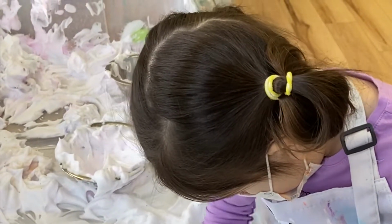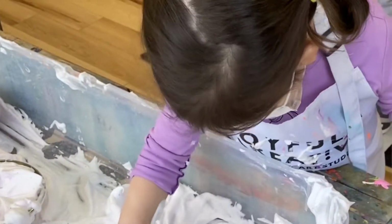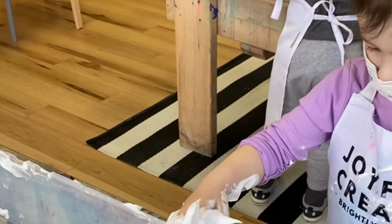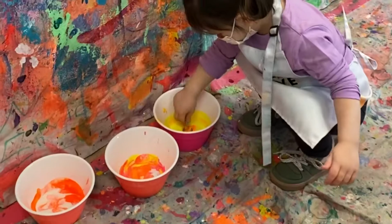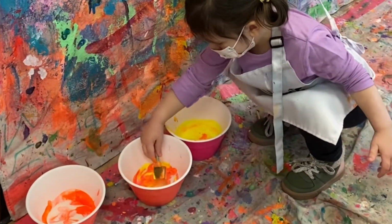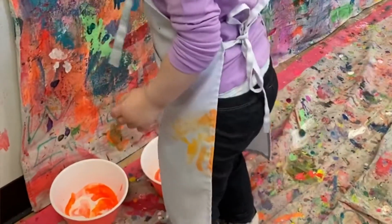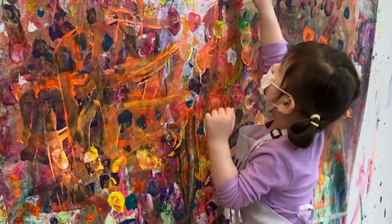I helped her open paint sticks if she needed to, which I don't even think she needed me to open the paint stick. She opened it herself. But you are just there to help them whenever they need help. So let them explore, let them mix those paint colors. It's okay to mix the paint. It's okay to experiment with things. That's the whole point. It's okay if they want to use something that was presented in a different way. That's the fun in it.